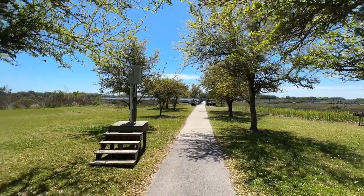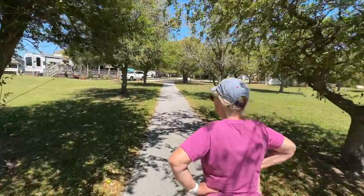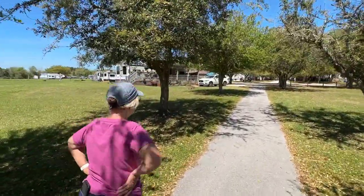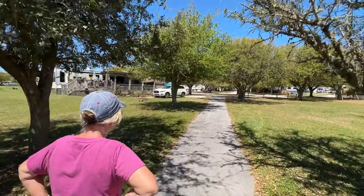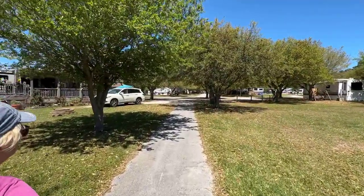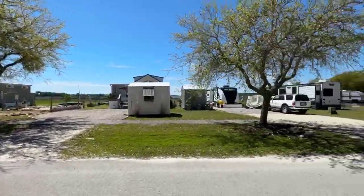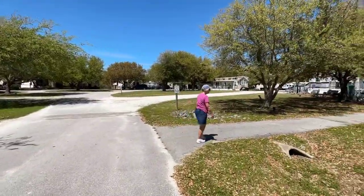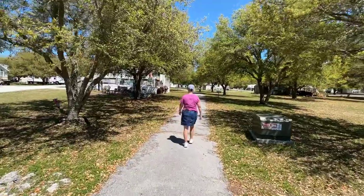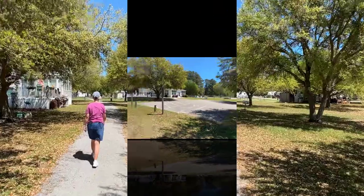So yeah, there's the access to the Intercoastal. And I bet you didn't think you were going to get a 2-for-1 video here, did you? I'm just going to show you what some of the campsites look like up here. So the Intercoastal was down that way. And they have this nice little paved walking trail that leads up behind some of the RV sites and ends up taking us to where the pool is.